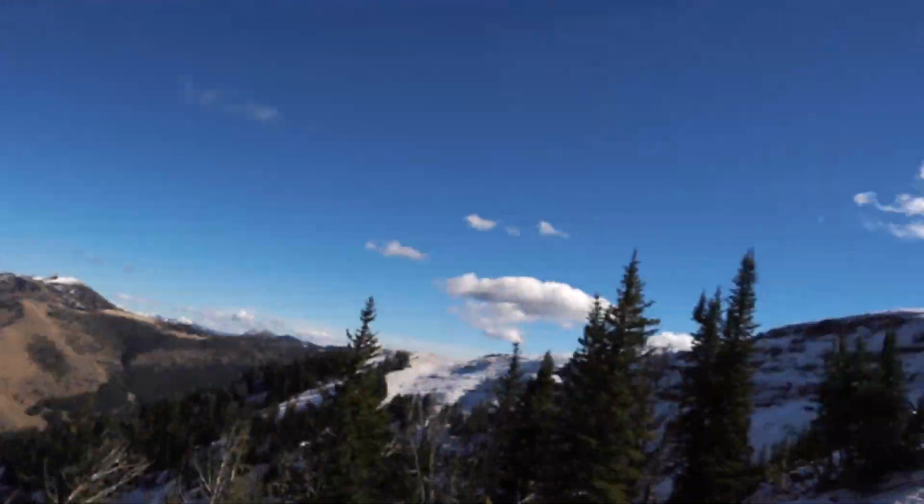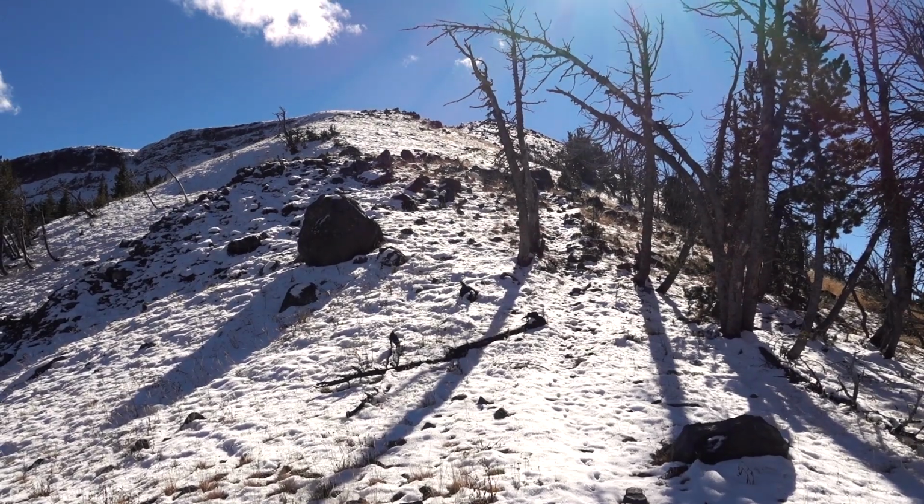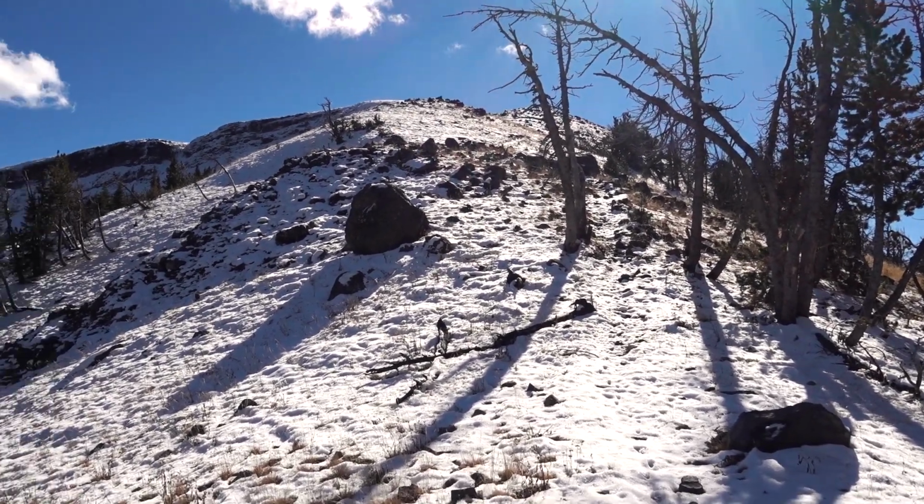So we just took about a 20-minute break, much needed. I think that this hill that we're about to go up, which is incredibly steep, I think this is our final climb. Although I've said that twice already, so I'm not positive. Check this out, guys. Look at that.